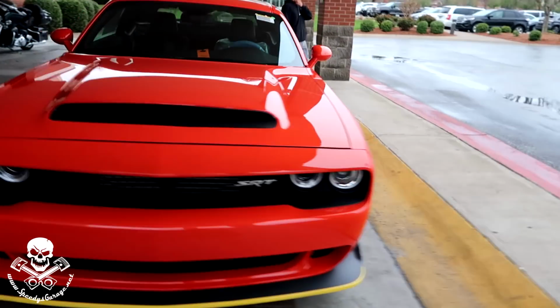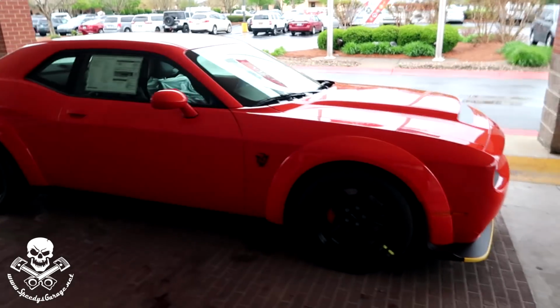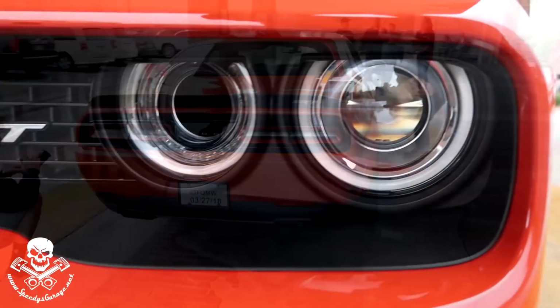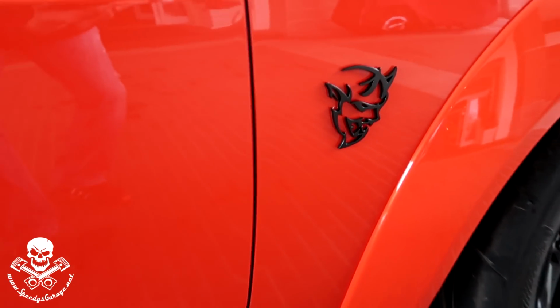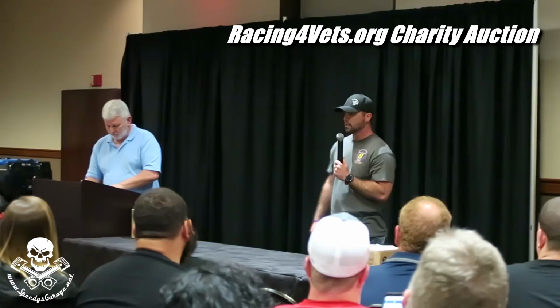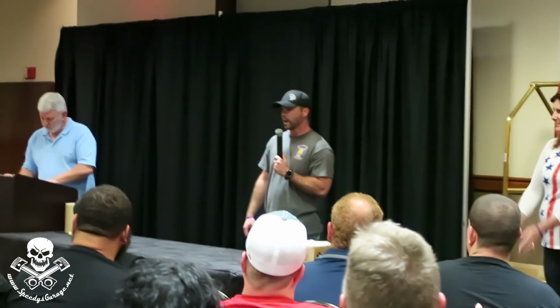So here's the ChallengerFest 9 Racing for Vets Charity Demon. It's on the property. We're going to auction it off tonight at the awards ceremony. Whoever makes the winning bid on the Demon will receive the official harness bar that was originally designed, courtesy of Parker Bender, All Angles Design, to go with the car. You can powder coat it.